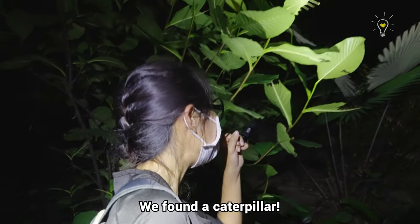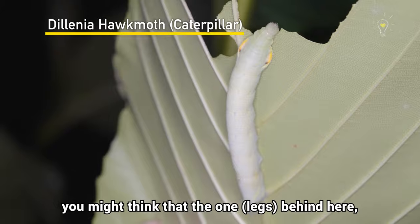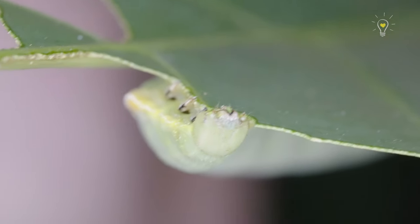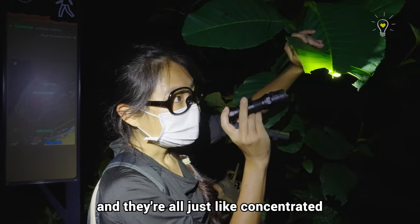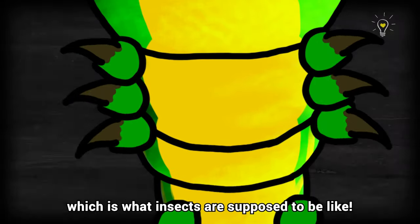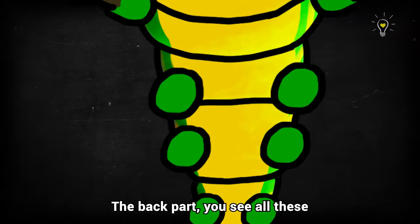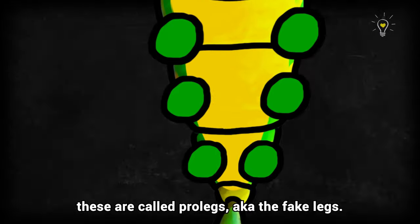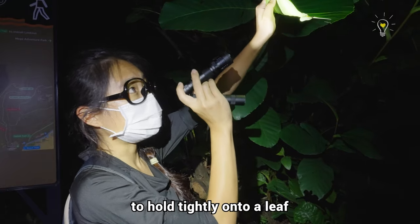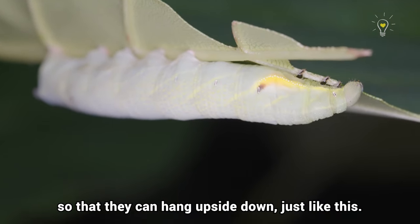We found a caterpillar! So this caterpillar, right, you might think the ones behind here are the legs, but no, the true legs are the ones in front here. They are black and hardened, and they're all concentrated at the thorax region, which is what insects are supposed to be like. The back part, you see all these are called prolegs, aka the fake legs. So they are like suction pads, and the main thing is just for the caterpillar to hold tightly onto a leaf so that they can hang upside down, just like this.